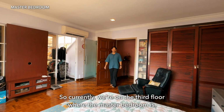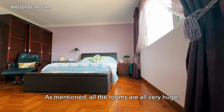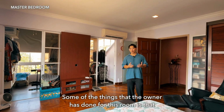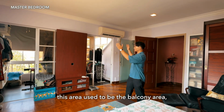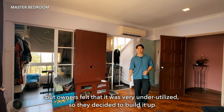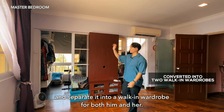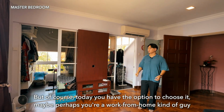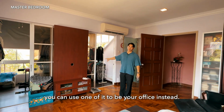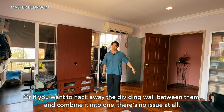So currently we're on the third floor where the master bedroom is. Let me mention all the rooms are very huge, because this master bedroom takes up the entire third floor. Some of the things that the owner has done for this room is that this area used to be the balcony area, but the owners felt that it was very underutilized, so they decided to build it up and separate it into a walk-in wardrobe for both he and her. But of course, today you have the option to choose. If you are a work-from-home kind of guy, you can use one of them to be the office instead, or you want to hack away the dividing wall between them and combine it into one, there's no issue at all.